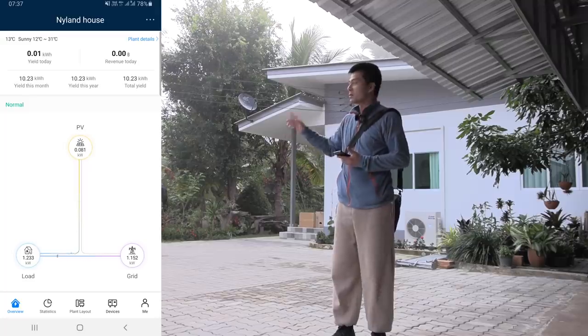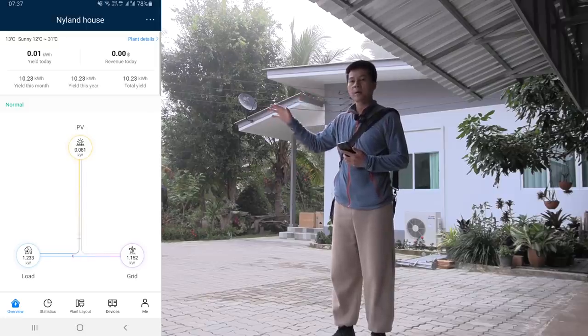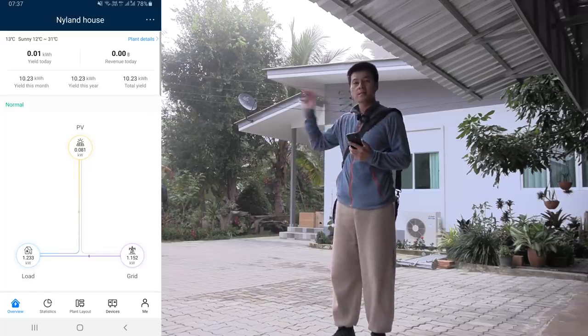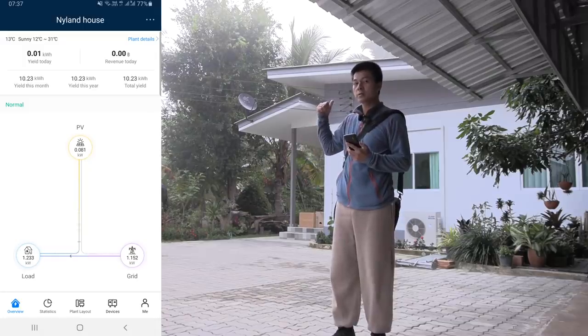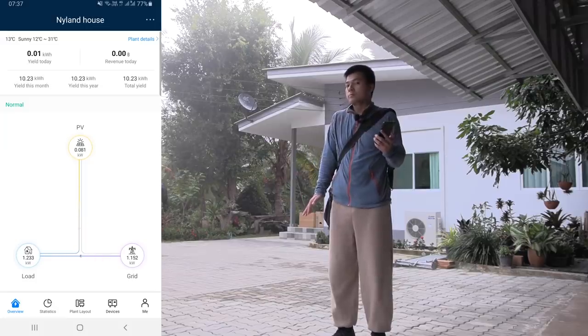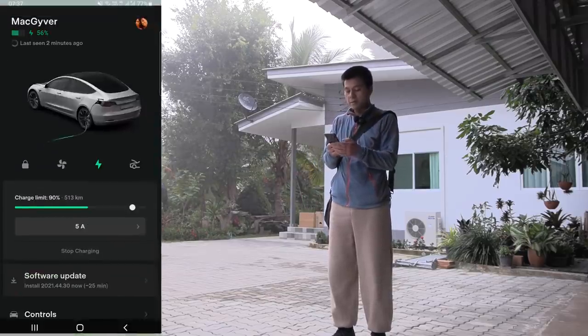But I have to explain that we have applied to the PEA, the Provincial Electricity Authority, to sell electricity back to the grid. But it takes 6 months for the government to process this. In the meanwhile, we cannot send back to the grid, which means that if the PV has the potential to produce something and we are not using it, it will just not be sent anywhere. So that's why I need to put some load on the system to see if we are producing anything at all.